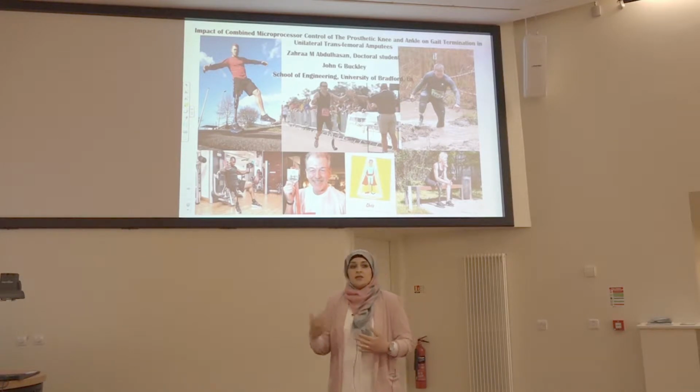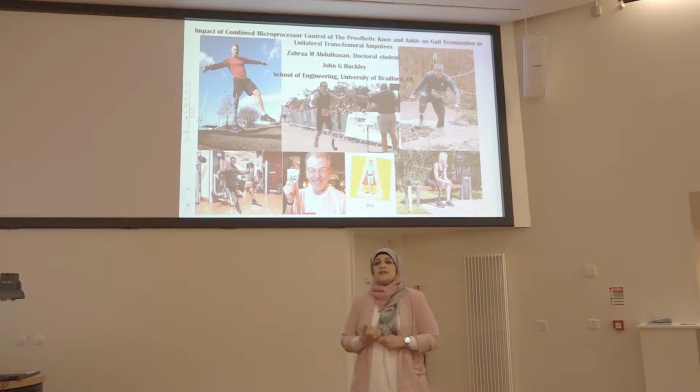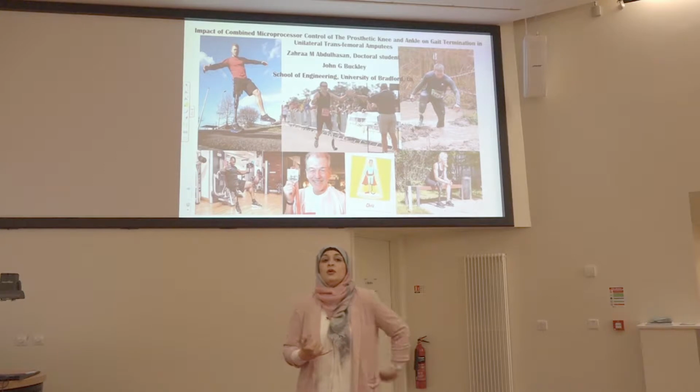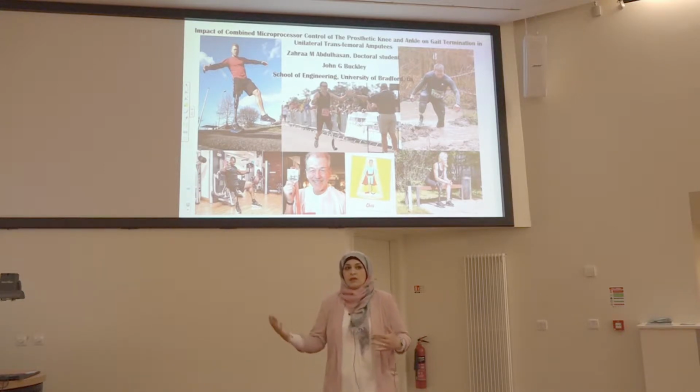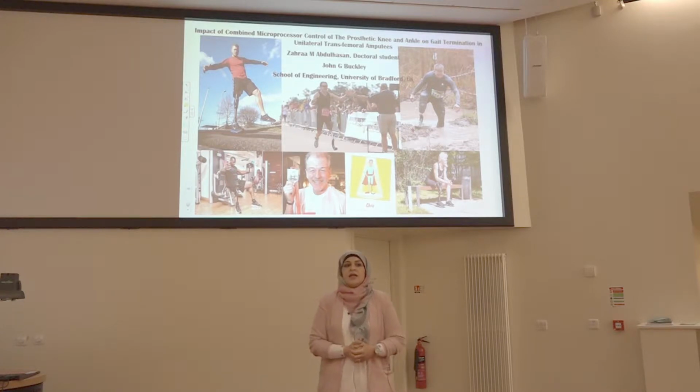These findings have consequences. The first thing, they reduce the future problems that the amputees might have, like low back pain, irregular walking pattern, or even osteoarthritis problems in the intact side.